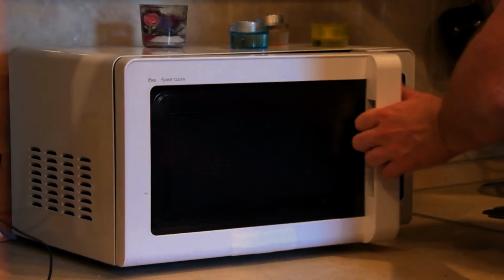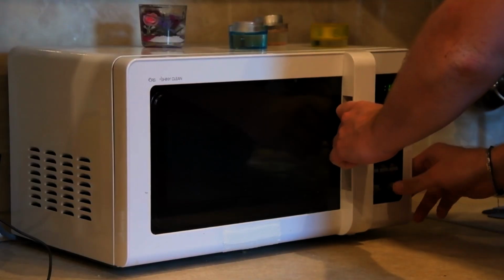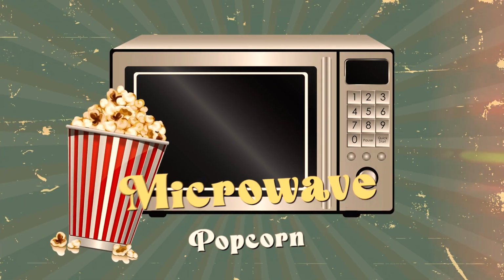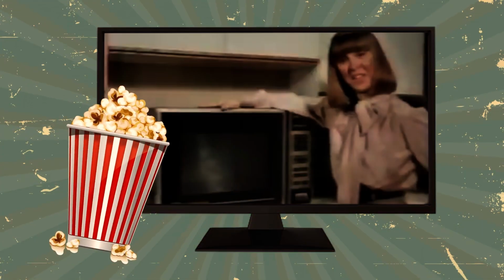Microwaves have also influenced our cooking habits. They've made it easier for anyone to become a chef in their own kitchen, whether you're whipping up a quick meal or just reheating yesterday's dinner. And let's not forget the convenience of microwave popcorn. Movie nights at home would never be the same without it.